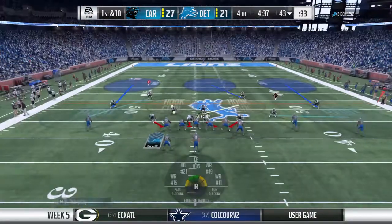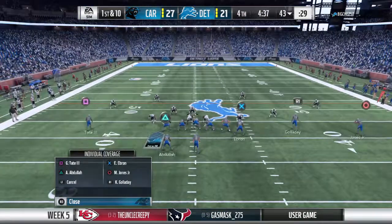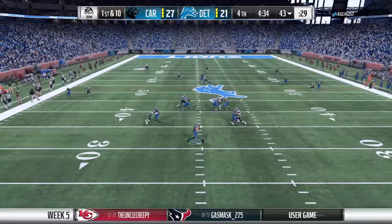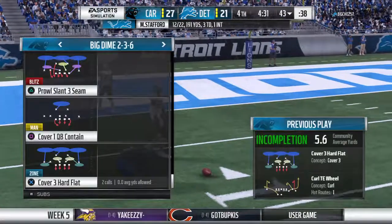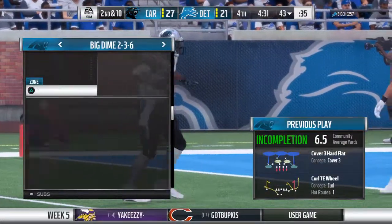Possible run anticipation here as the D-line sandwiches together. On 1st down, it's Stafford. He's going to let one fly for Tate. And that one falls incomplete. Looked like he might have had position there, but he couldn't hold on, and it's 2nd down.